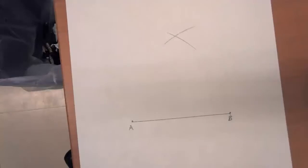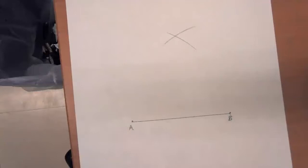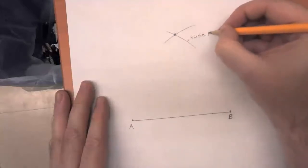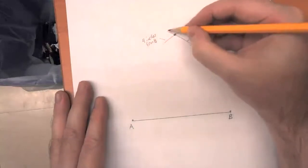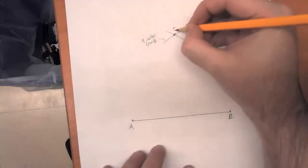So my goal was to create an equilateral triangle. An equilateral triangle is a triangle where all 3 sides are congruent. So I've got A and B being 4 inches away from each other. So where can I find a point on this page that's 4 inches away from A and also 4 inches away from B? Well, give yourself a gold star if you said it's where these 2 arcs meet. Because every point on this arc is 4 inches from A, and every point on this arc is 4 inches from B. So where they meet, since it's on both of those arcs, it must be 4 inches away from both of them. So I can mark this point, I can call it C.